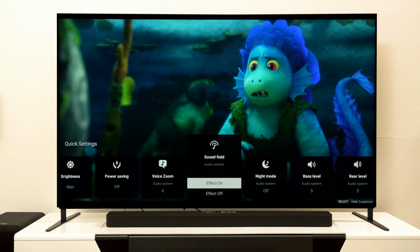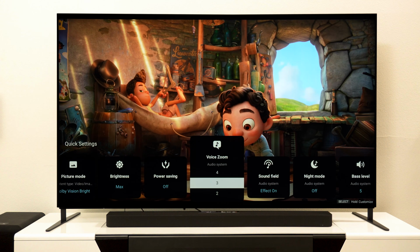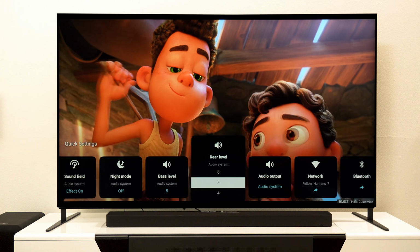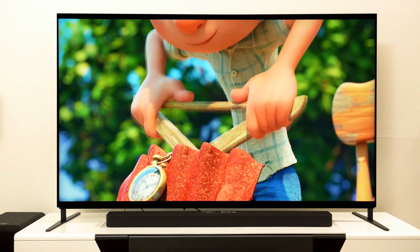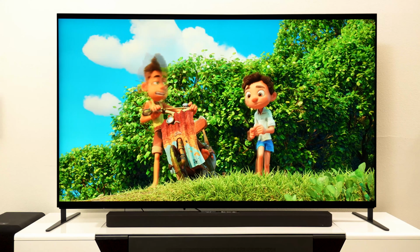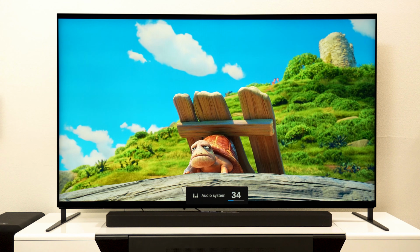Another benefit is that Voice Zoom 3. So if you're gonna have a new Sony TV, you might wanna pair it with a new Sony soundbar that can connect and use the Voice Zoom 3, where you're able to kind of raise and lower that sound based on what you're watching, whether you can hear it well or not. So that's a nice feature as well. I know some people complain that it was either on or off before, and now you have the ability to kind of manipulate that and make it what you want.